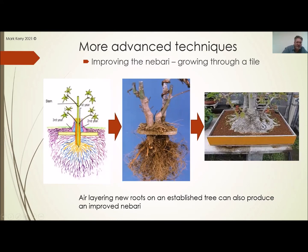This is originally from, I think, a Japanese magazine where they showed the technique. What they originally did was just put a cutting through a tile. You can either do one or you can do several. For example, this one's got several through a tile, so you can either make a clump style tree, or you can grow them, fuse them, and then select one of them and get rid of the rest, and then you've got a very wide base.